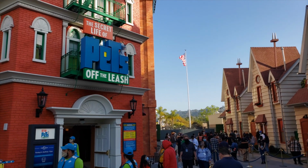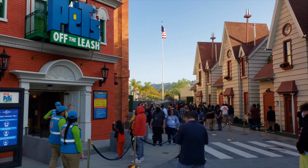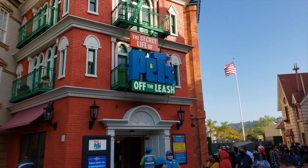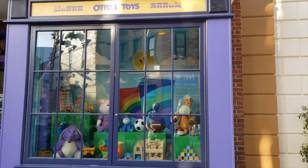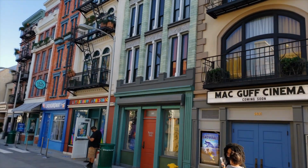And the new ride, Secret Life of Pets, was also open. So we walked by that. Again, the line was a little long. We didn't realize it was open until the end of the day. There wasn't really a sign saying how long the line was, because I don't think they knew for sure. We did get to walk through the new area. They redecorated that street to match the ride, so that's kind of cool looking.